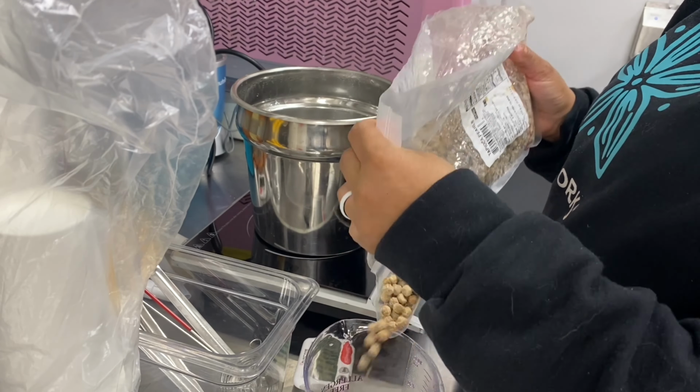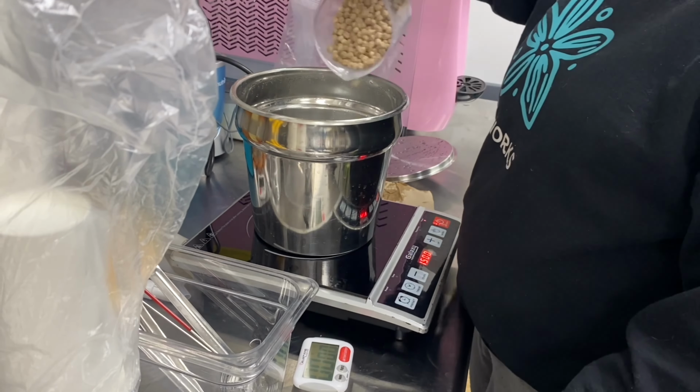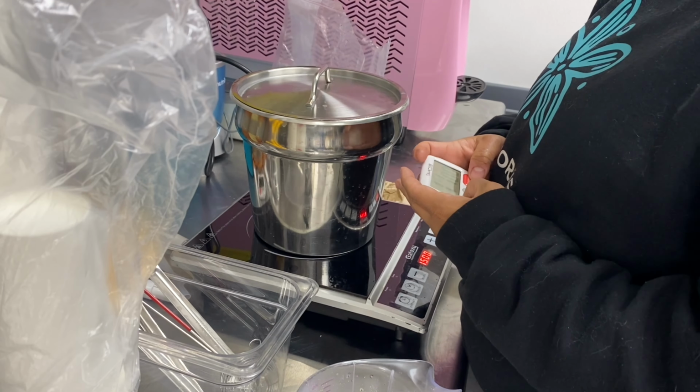So at this point, I started making tapioca pearls so that we can do a little photo shoot and get photos for our menu.